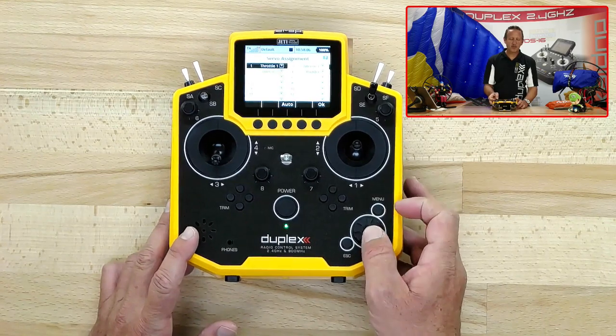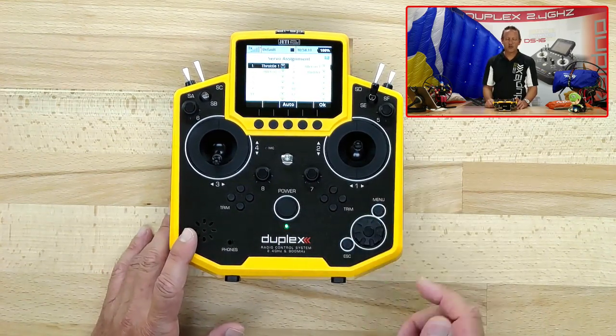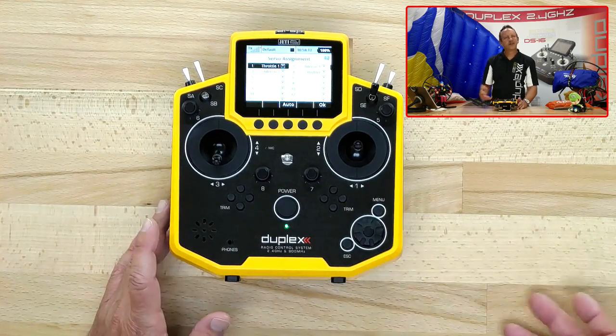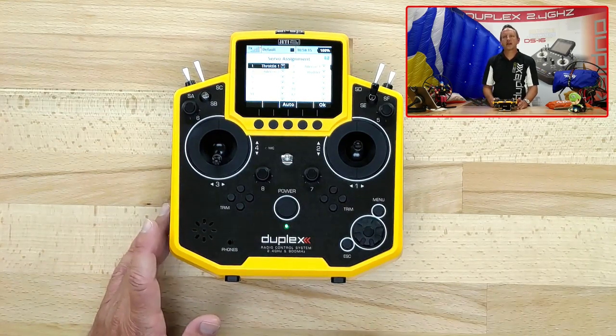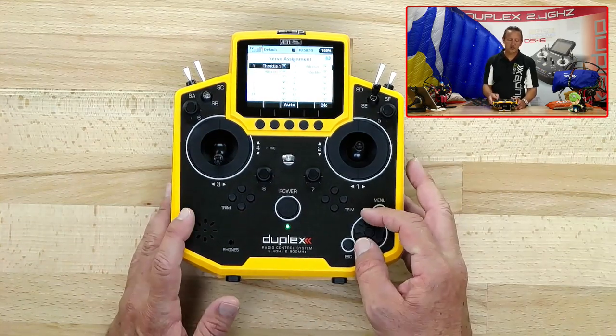Servo assignment is going to be typical. You're going to see throttle, aileron, and aileron 1, aileron 2. Rudder is going to be preset there. Doesn't matter whether you leave it assigned or take it out, unless you have something else you need to plug into that channel, it's not going to affect you. So I've left it there.